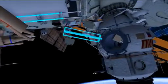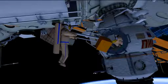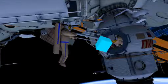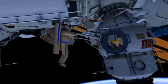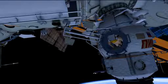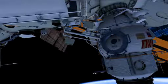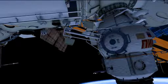back to DC1, where Fyodor will ingress, retrieve photon gamma, stow it inside DC1, and Sasha will follow, ingressing DC1 and closing the hatch. This would conclude Russian EVA 33.